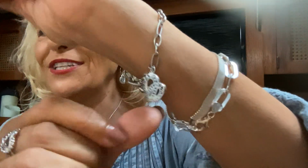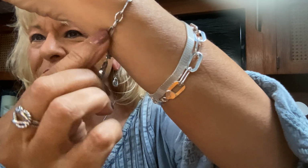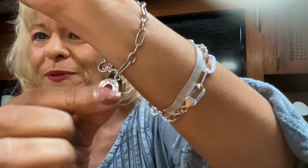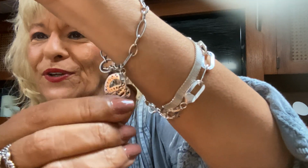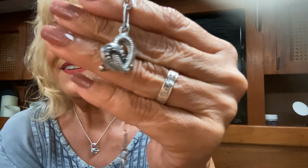So we're gonna start first with the bracelet. It's a toggle closure, and you've got the heart motif that dangles on it. Paper clip and ovals go through on this. Actually, they're rounded paper clips, or big ovals and then smaller ovals. There's the back of it, which is just as pretty. I'm gonna take her off so we can see her up close. I love hearts, flowers, angels, crosses, that sort of thing. Aren't these pretty? Okay, so here's the bracelet.